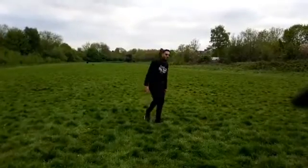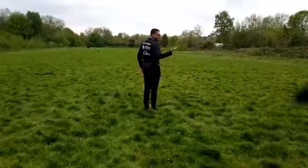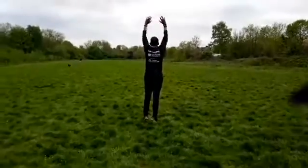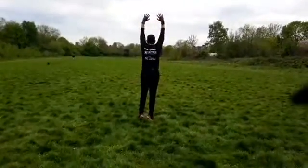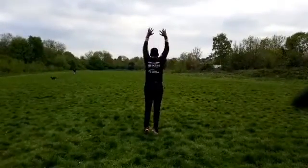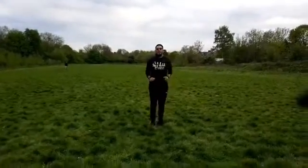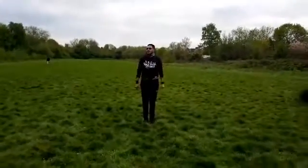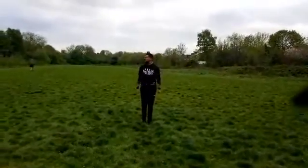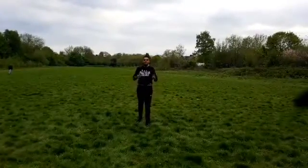That's great. Next one's for the calf muscles here. So we're going to go onto our toes and we're going to lift the heels off the ground. Repeat it 10 times. So watch me as I do from the back. 1, 2, 3, 4, 5. Keep it going. I'm going to do 10 in total. 6, 7, 8, 9, and 10. Fab.